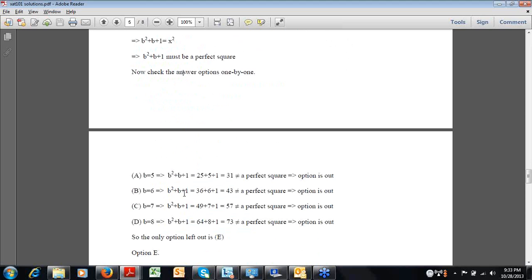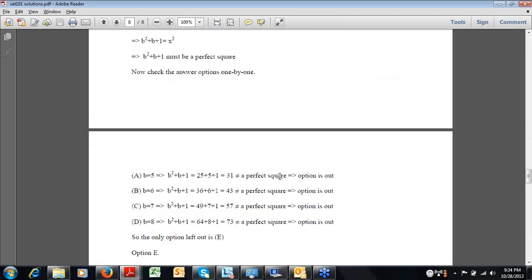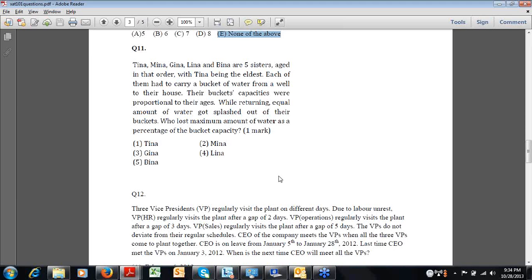You can easily get that b is equal to 5, it is not a perfect square. 6, not a perfect square. 7, it's not a perfect square. 8, it's not a perfect square. So all the options A, B, C, D are gone. We have only one option, that is none of the above. So we'll go ahead and mark option number E, that is none of the above. So moving on to question number 11.